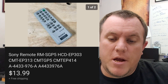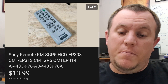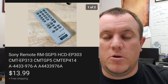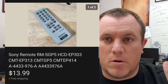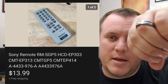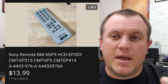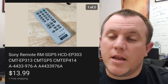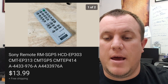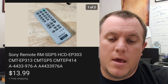We have a Sony remote here. This is the RMSGP5. Not that that model number means anything to you, but this remote did sell. When you're looking at remotes, there's a way to test them with your camera. Go on YouTube. You just basically turn the camera so it's looking at the remote, put some batteries in and push the buttons. You should see like a little light pop up on your camera screen showing that it's getting some kind of infrared signal. There's a video on it, but you can test them out pretty easy. That gives you a good idea if they're working. And then if they look good, look up the model and you can make some money. $14 shipped on this little remote.